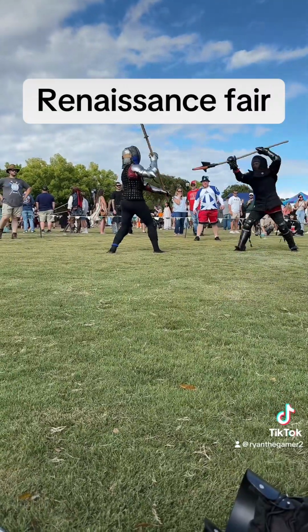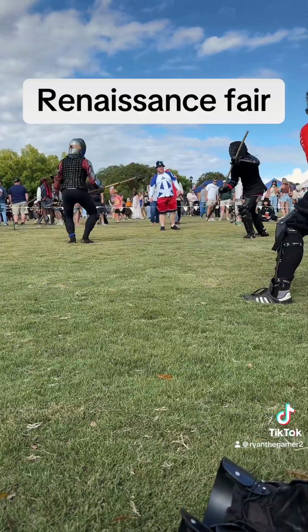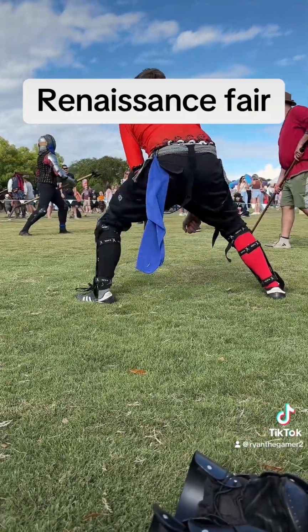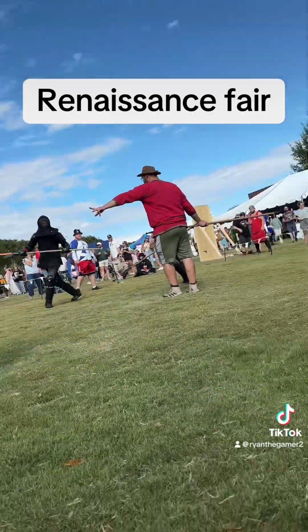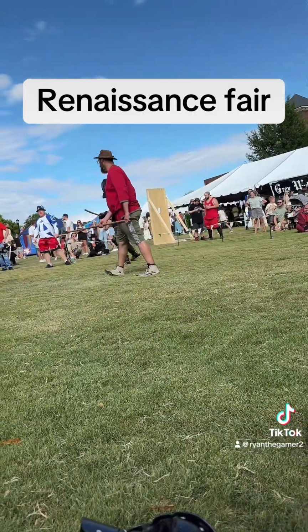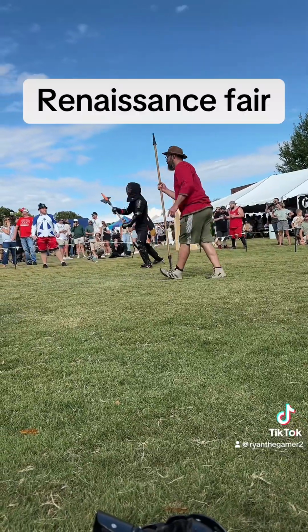So these judges are scoring these opponents on their hits regardless of whether the fight stops or not. The director will call a halt and break the fencers up when they get a little too tangled or when they want to reset the fight. The judges are doing their own thing though.